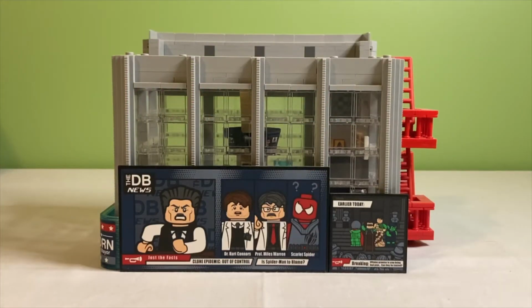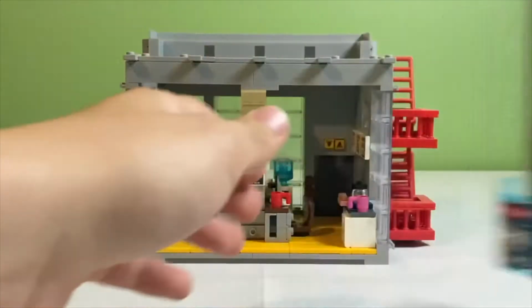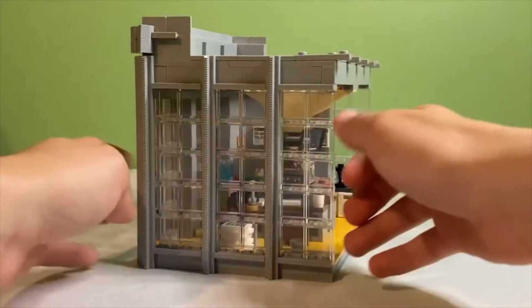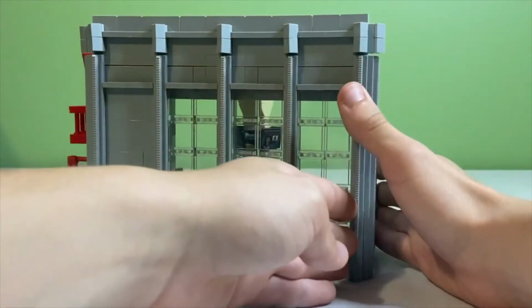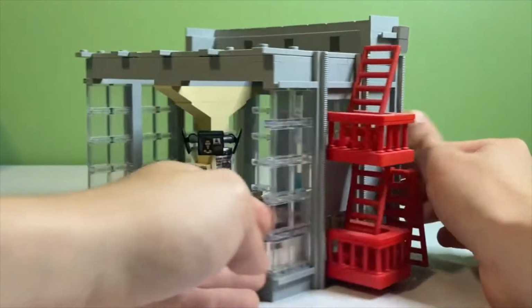Now we are going to be taking a look at each of the floors in sections, and first we are looking at the second floor. The exterior of it is pretty nice. We'll look at this front part later. As you can tell with each floor, it has these glass panels basically surrounding the whole thing. These were very meticulous to put on, but I would definitely say the ending result was worth it.